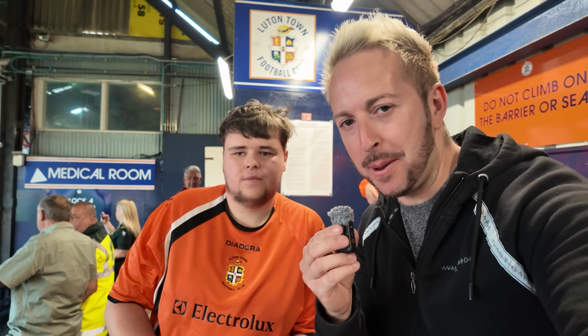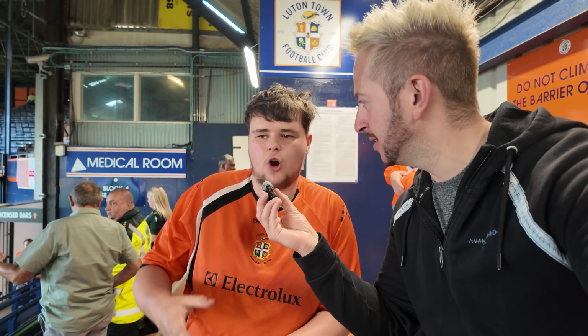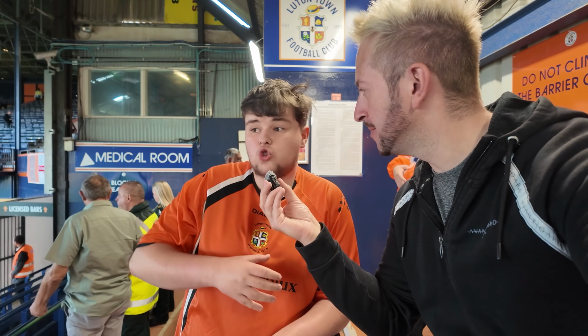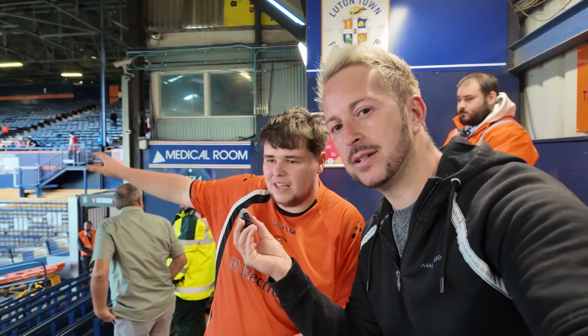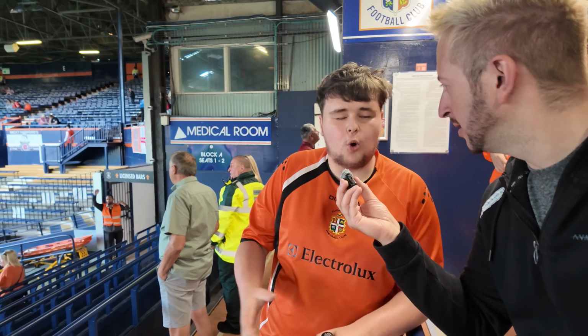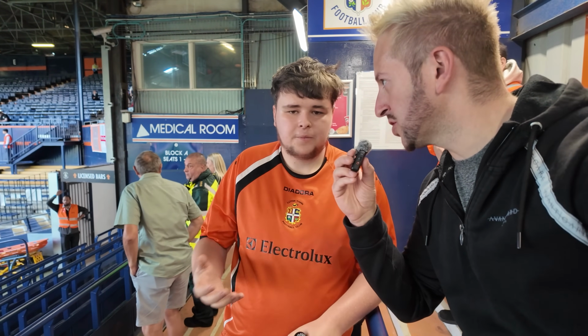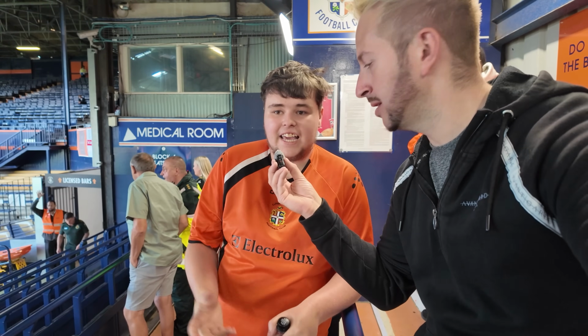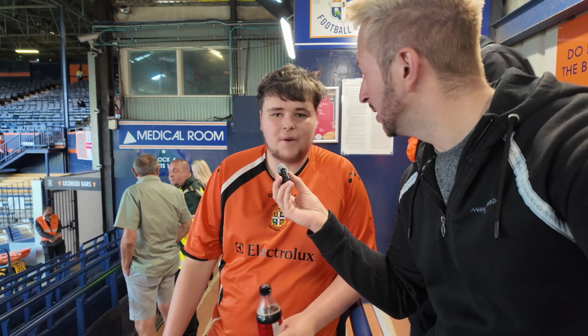Mate, if Luton were to move away from Kenilworth Road to maybe Power Court, would you be upset? I'd definitely be upset, but I think at the end of the day, I'd go into Power Court, and we all would, and it'd do so much more for this club. You take a look around now, you've got a bit of a rundown stand, then you go to Power Court, we've got 20,000 seats. A whole new section of fans can come in. You'd own the stadium, more revenue for the club. Exactly, there's loads of positives, but obviously it's sad because we've been here for what, 150 years? It'd be really, really sad.